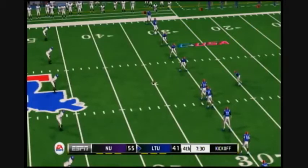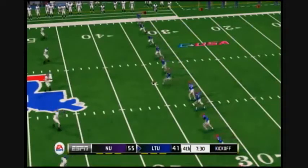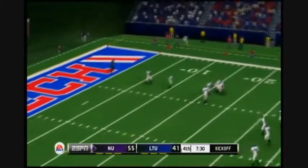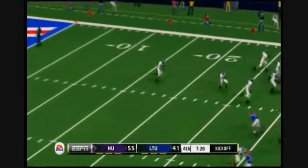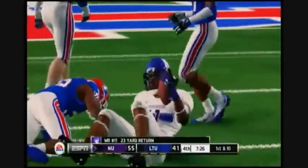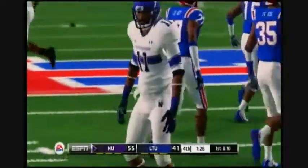And Louisiana Tech to kick. Is lined up for the kickoff. Number 11 set to return. From the 7. Brought down at the 29-yard line. Kickoff returns 22 yards.